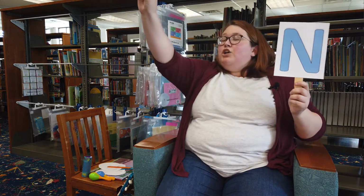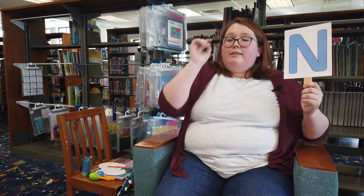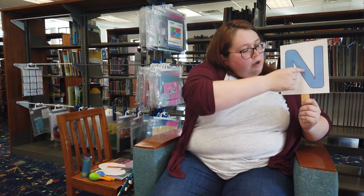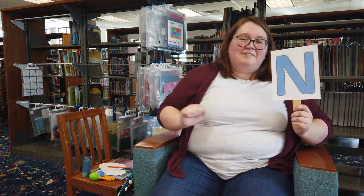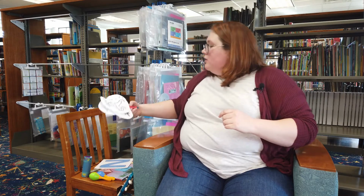All right, we're going to take our tracing fingers with us. Get ready, and we're going to trace our letter N. You can trace along in the air, okay? We're going to start from the bottom, and we're going to go all the way up. And then we're going to go down diagonally, and then all the way back up again. Good job, you guys.